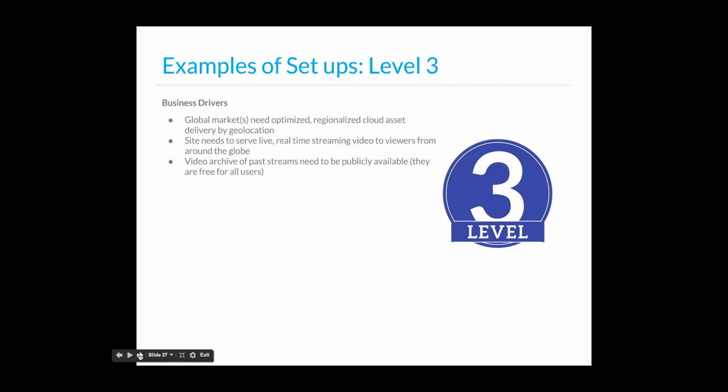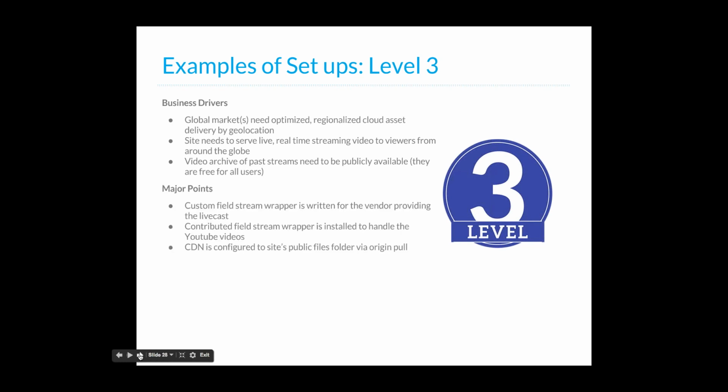What would we recommend for them? So as you advance forward, some of the major points of this would be your custom stream wrapper, right? A contributed field stream wrapper, and possibly the CDN being configured to public files and folders via the origin pull. Can you expand a little bit on that?